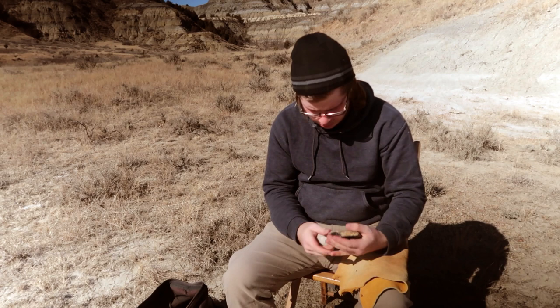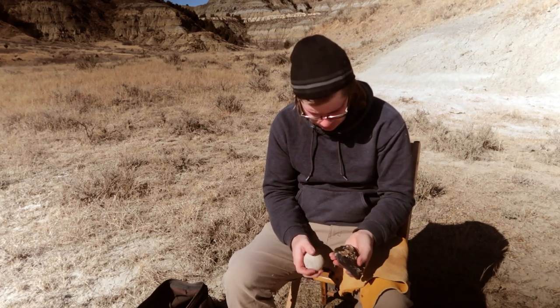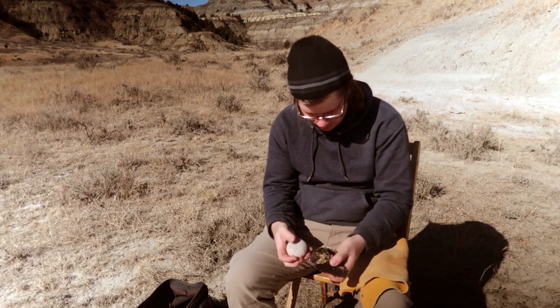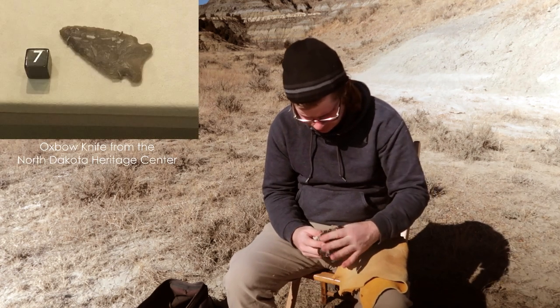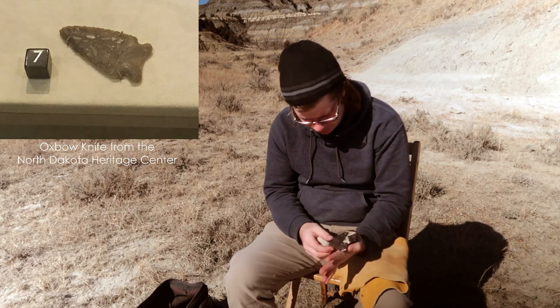Rarely do I make a reproduction that is of a specific artifact instead of a general style of artifacts. At the North Dakota Heritage Center and State Museum, I saw an artifact on display, a knife blade from the Oxbow Complex, that immediately captured my interest, and I had to reproduce it.